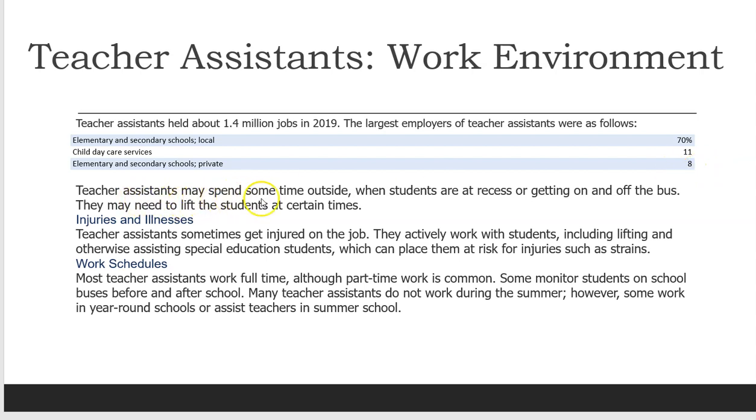Teacher assistants may spend some time outside when students are at recess or getting on and off the bus. They may need to lift the students at certain times. Injuries and illnesses. Teacher assistants sometimes get injured on the job. They actively work with students, including lifting and otherwise assisting special education students, which can place them at risk for injuries such as strains.